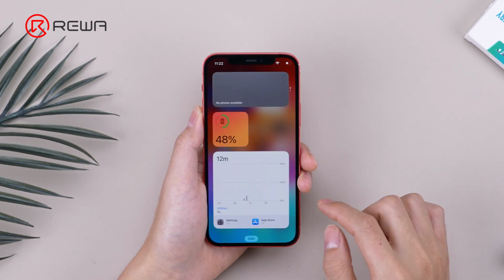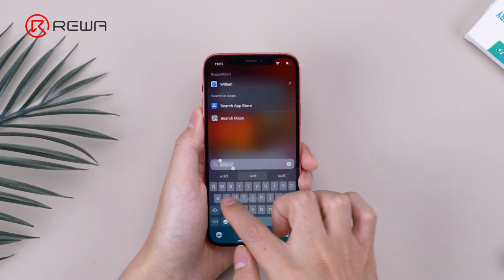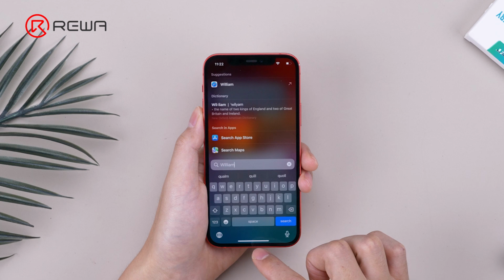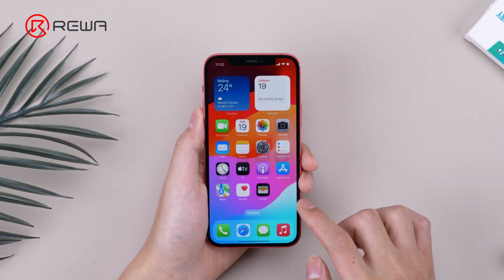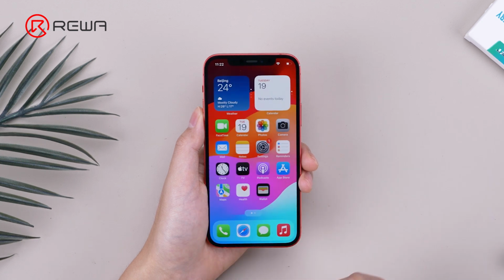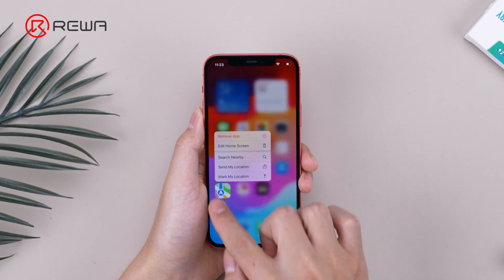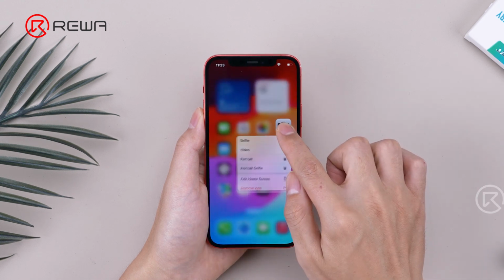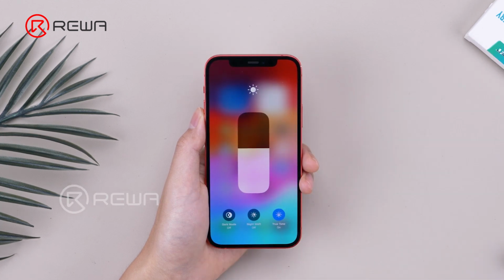We'll test the touchscreen performance. Swipe typing operates seamlessly. Swipe left and right for page navigation proves to be a smooth experience. 3D touch is working flawlessly. True Tone function is right on the mark.